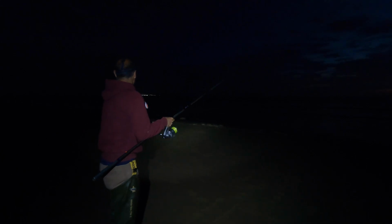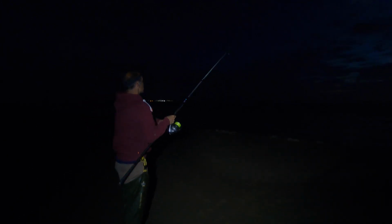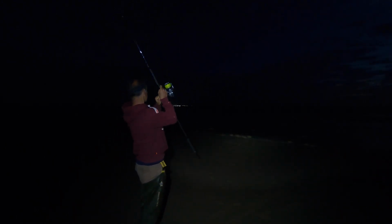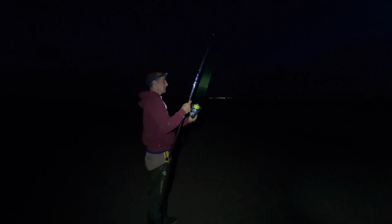Well, all too soon this evening's session is coming to a close. And it's been a little bit quiet really. John had that one nice ray earlier on. We've had ragworm baits out all evening and not a sniff on them. Now, we have had a bite again on this heavier rod. I don't know if there's a fish on there this time, but it would be nice to finish on a fish. What do you reckon, John?